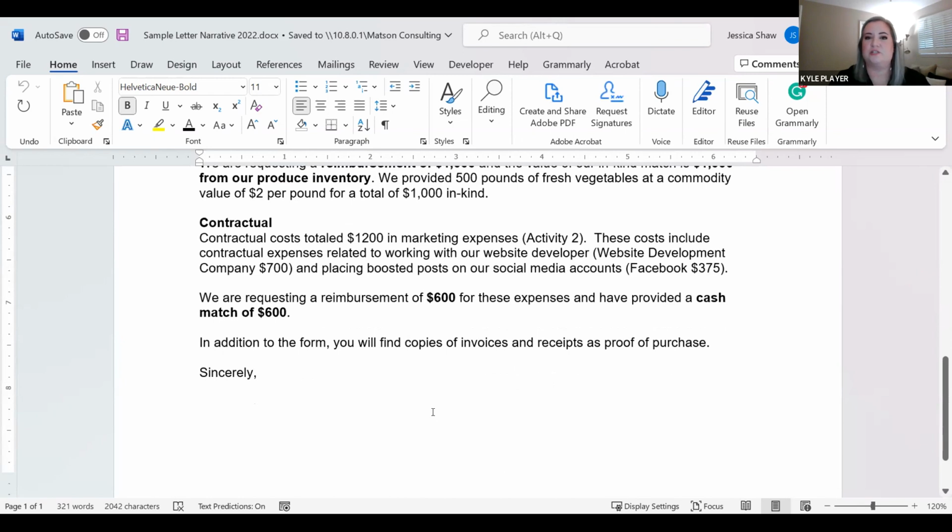And this is just a straight cash match, which is probably most relevant for you all, but it has all the examples in there in case you need it. So we had contractual costs of $1,200. This is related to working with a website development company, posting ads on Facebook, whatever it might be. Again, you'll attach those receipts, those invoices, whatever they are, to this letter from those specific people.